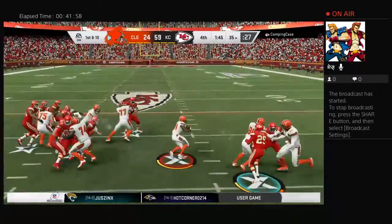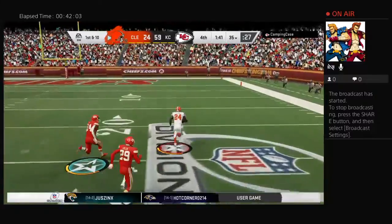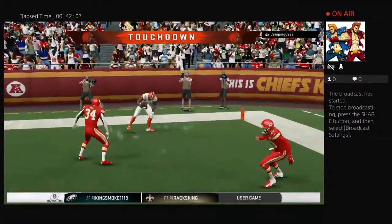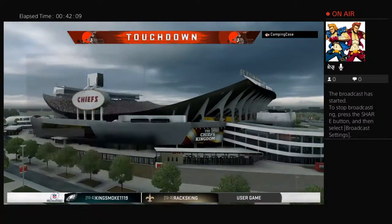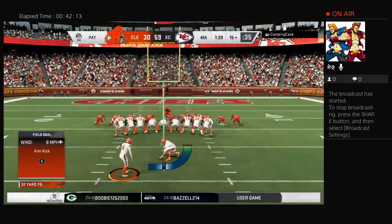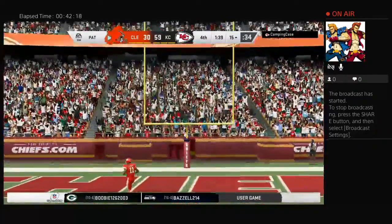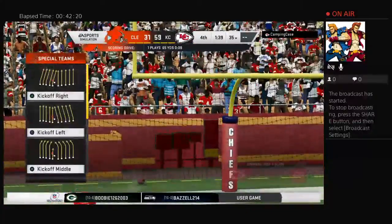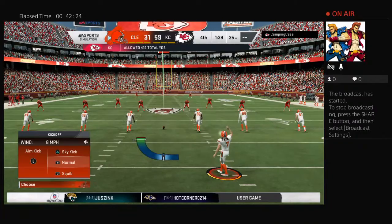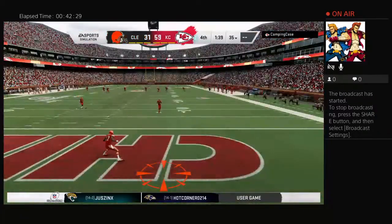So the face mask gets him a free 15 to start the drive. They run. Chubb. And he's got some space here. He's at the 40. 20. 10. And all the way in. Touchdown, Cleveland. Nick Chubb, his second touchdown of the afternoon. And the Browns are able to cash in for 6. Extra point by Seibert, up and good. And that will shave one more off this lead.